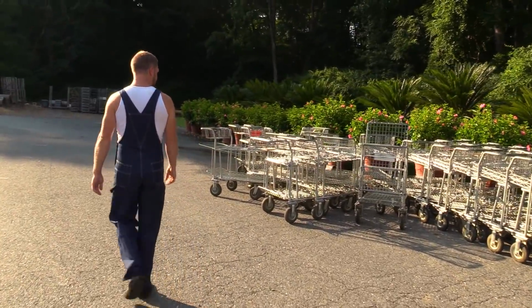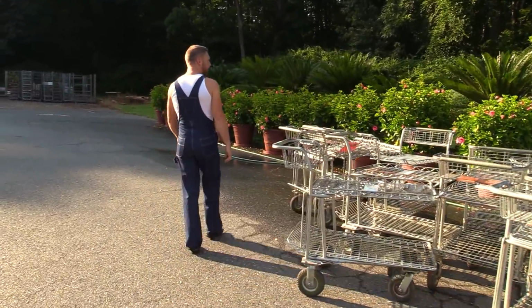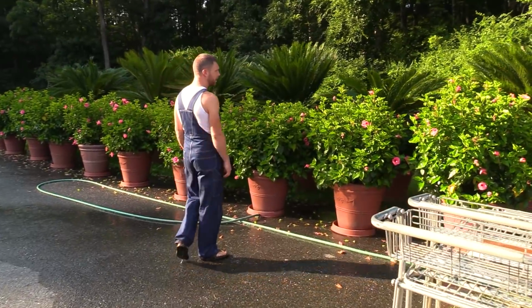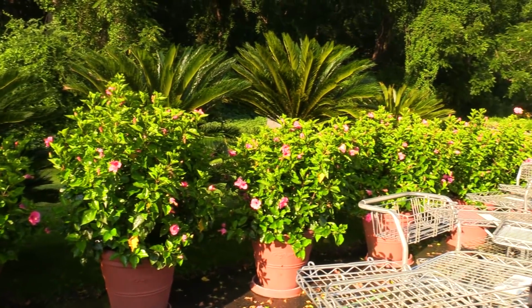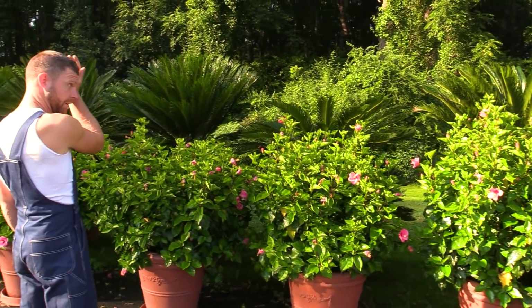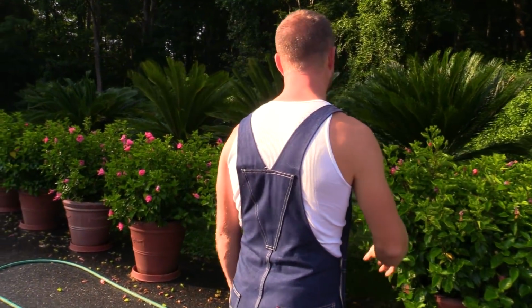Here's our whole mess of shopping carts. Gotta get them straightened out. And then here are some of the tropical hibiscus. That again, we just like to keep as pets and put out in the parking lot in the summer. So we got a whole bunch of those. And then behind there, you can see our sago palms. Some of those are over 20 years old. I think they're all over 20 years old.